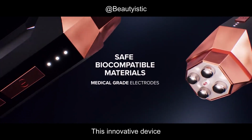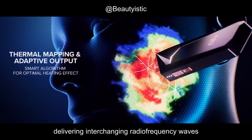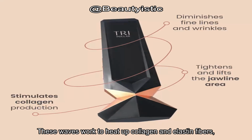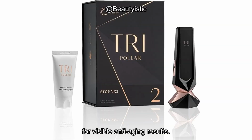This innovative device uses triple-wave multi-RF technology, delivering interchanging radiofrequency waves that target the deeper layers of your skin. These waves work to heat up collagen and elastin fibers, promoting their renewal and tightening your skin for visible anti-aging results. But that's not all.